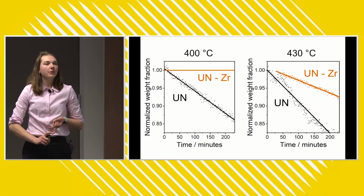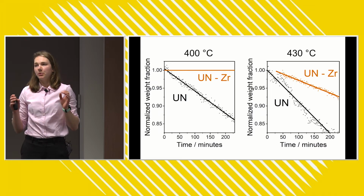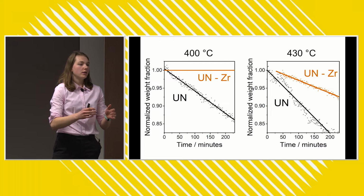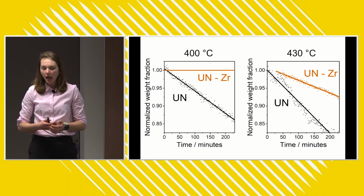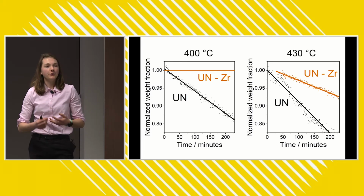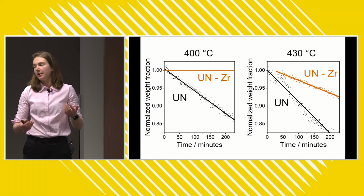Another area that we're going to explore as well is how do the corrosion processes change to a fuel that has been in a reactor for, say, 3-4 years already? Is that going to be the same? And we can do that by simulating the fuel having been in the reactor by doping it with elements such as molybdenum and niobium.